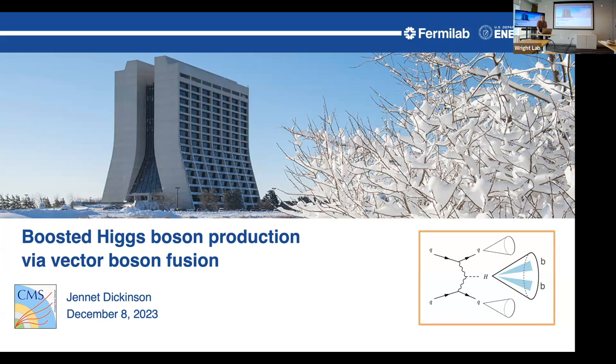So I'm going to talk to you guys a little bit about boosted Higgs boson production via vector boson fusion, which indeed uses a whole bunch of jet substructure techniques for identifying the Higgs boson, but the fundamental measurement of which is a Higgs measurement, not a QCD one.